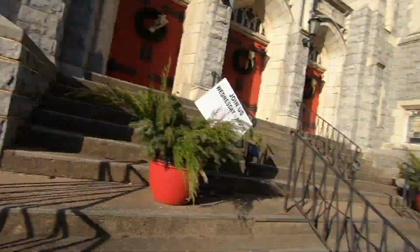This Lutheran church I shot a few years ago, and it was different. Of course, we're in December now, so we have Christmas decorations.